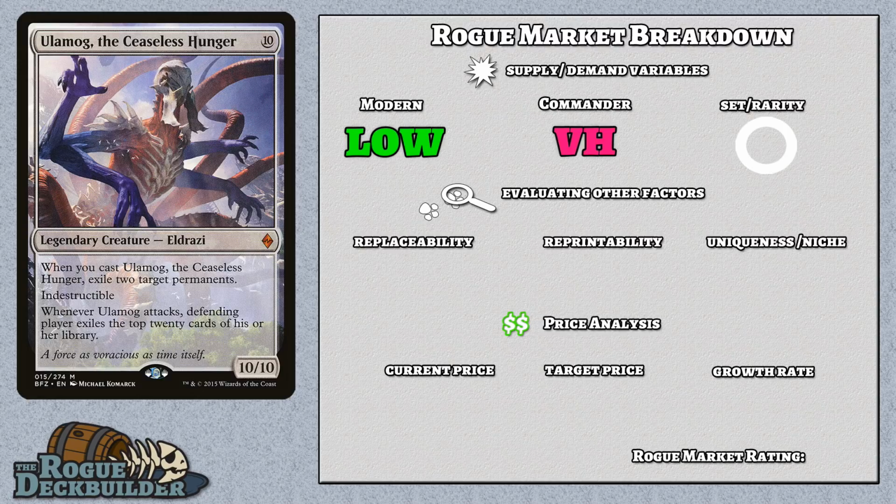Next up, we're going to evaluate the other factors. So replaceability. Is Ulamog the Ceaseless Hunger replaceable? It has a cast trigger, which is tough to do on a lot of cards. It's also 10 mana for a 10/10 that has a very effective attack trigger. So I don't think that Ulamog the Ceaseless Hunger is replaceable. Maybe in the very distant future, but if there is a card like that, another 10 mana or maybe an 8 mana or something like that, it's got to have a very overwhelming ability. It's going to be tough to print that in Standard, so for it to be put into Modern, that's going to take a lot of work.